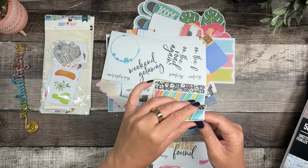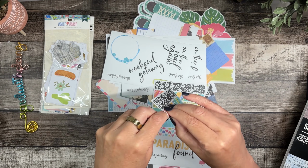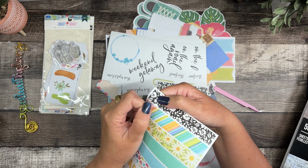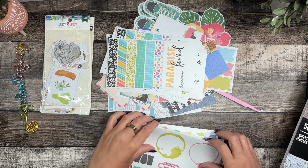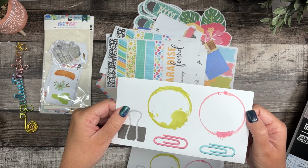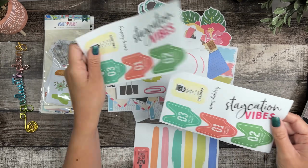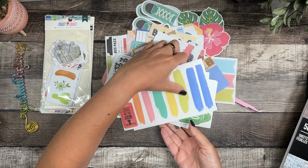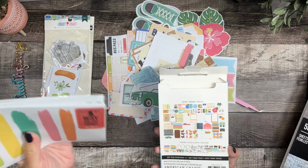Now these are pre-cut. I can see the little, although, yeah, these are also, or washi. This is washi paper. That might be washi paper too. And then these are also, I could see the pre-cut with this. This is also pre-cut. And then this is pre-cut. So there we go. I think for $3, that's a pretty good deal for all of this.